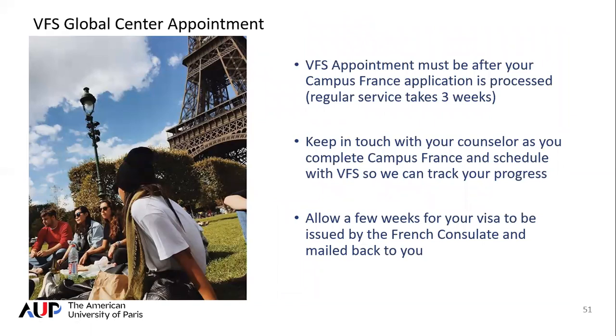Remember that you'll need to follow these visa instructions in order. So you can go ahead and schedule your visa appointment after you submit your Campus France application, but your appointment must take place after your Campus France application has been processed. So you should be leaving at least a 3-week window between paying your Campus France application and then your VFS Global center visa appointment. We would like for you to keep in touch with us about your visa progress. So let your admissions counselor know once you've submitted your Campus France application and when you have made a VFS appointment. Tell us the date once that is set so that we can know that you're on track for arrival.